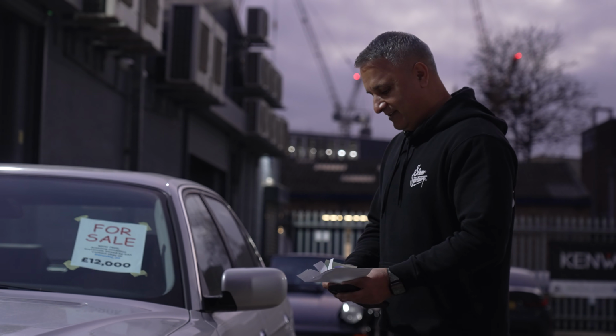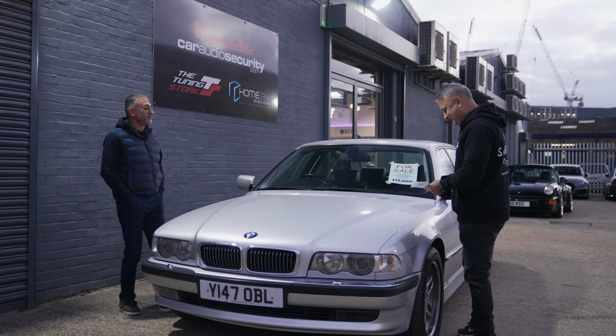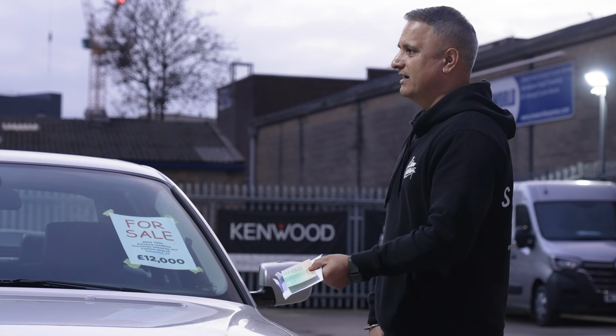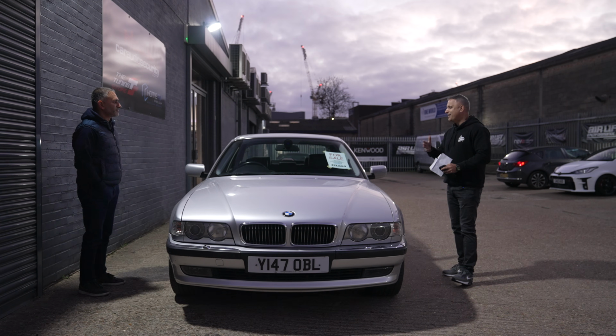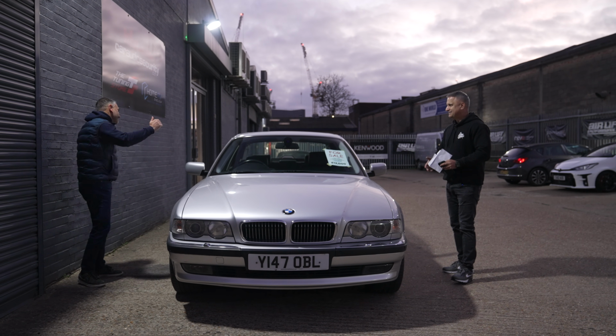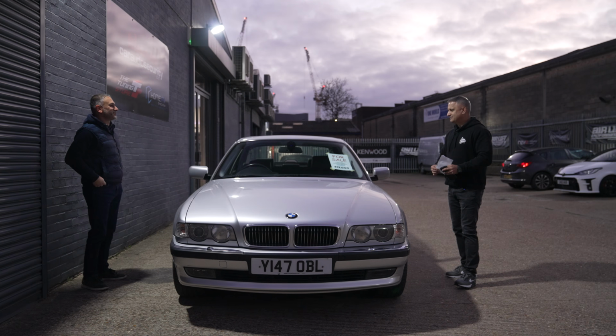Mate, what is this friggin' nonsense? Listen, you selling me the car or not? What, for Monopoly money? I could print this out. No, I could put another 0 on the end. Why do you want this car? I still don't get it. Because listen, if you're doing a 750, let me do a 750, and let's do a battle of the sevens.